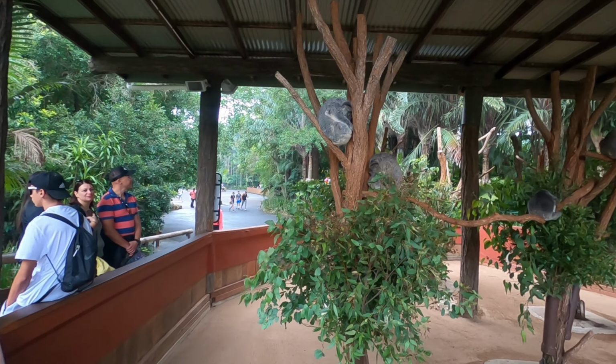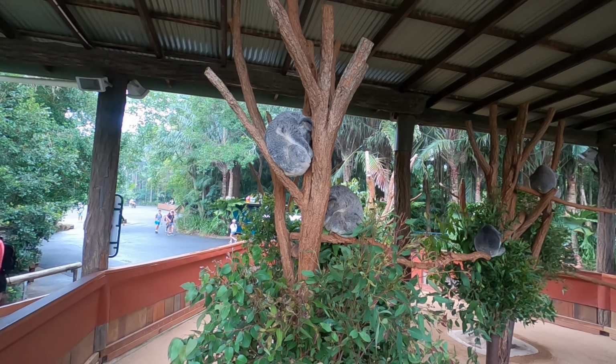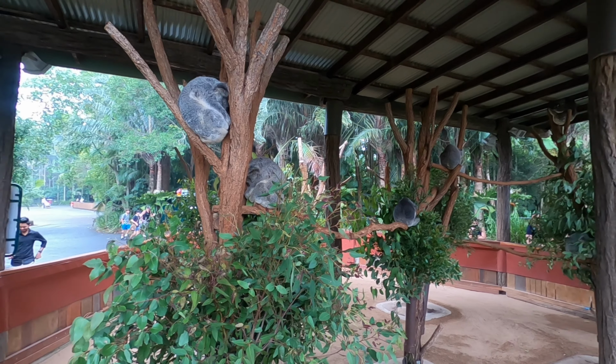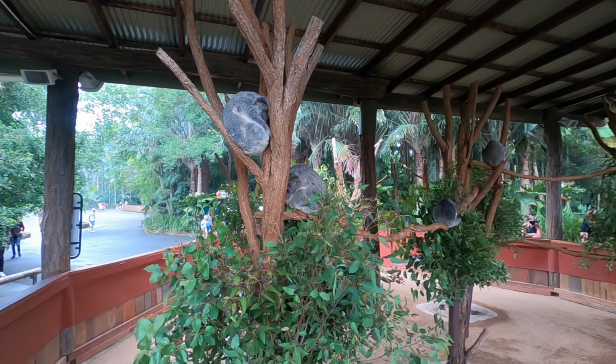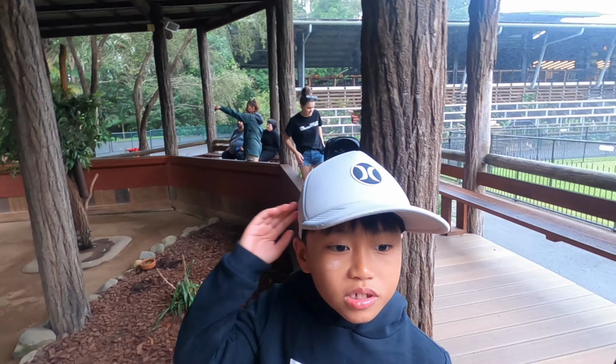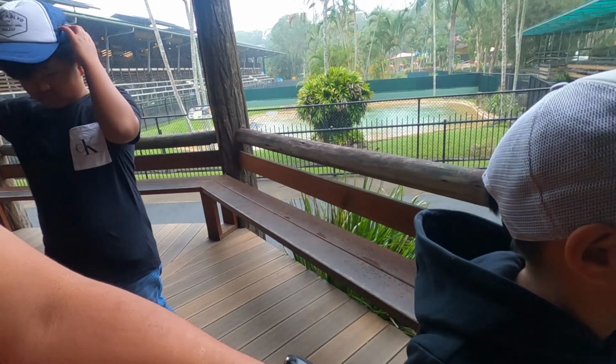We are here in koala area. Actually, koala is a very shy creature. Look at them, they're hiding. Hiding in the trees. Wait, Daddy. Yep. Let's go, Mommy.